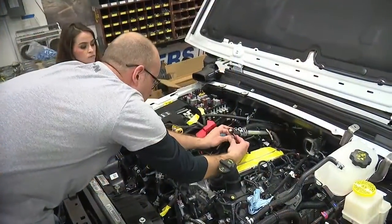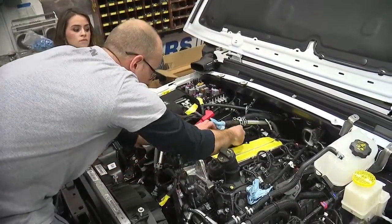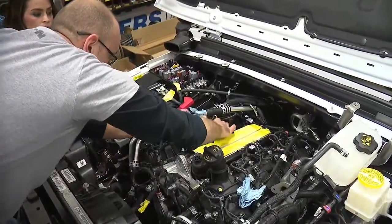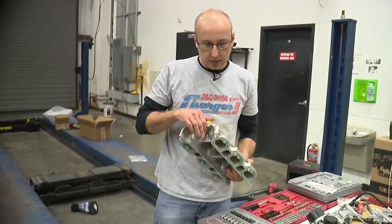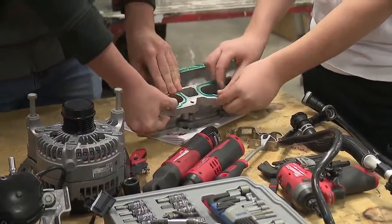The injectors themselves won't do anything until they're plugged in, right? So you just got to make sure you get those all plugged back in. This is Aaron's first build with the Austin Hatcher Foundation. He says his mom is one reason he is here installing the new Supercharger.